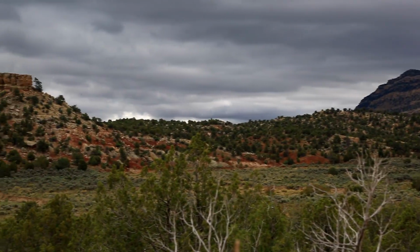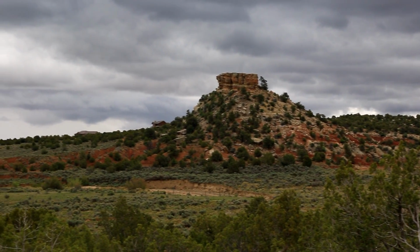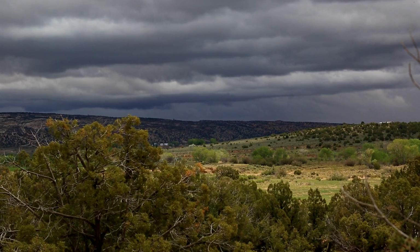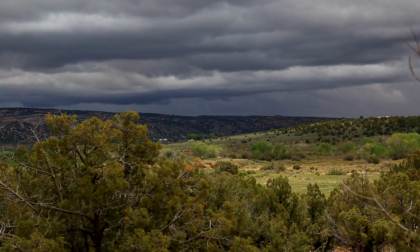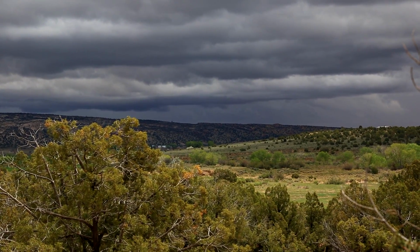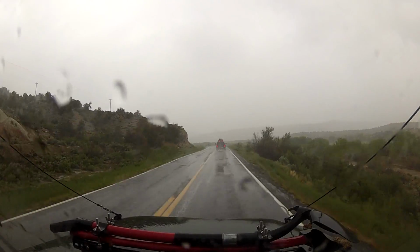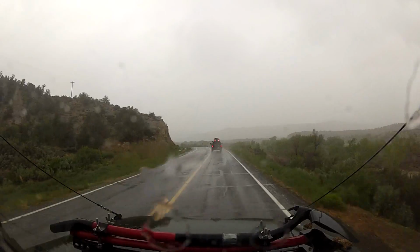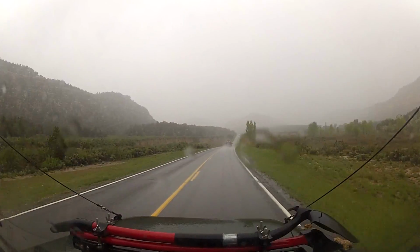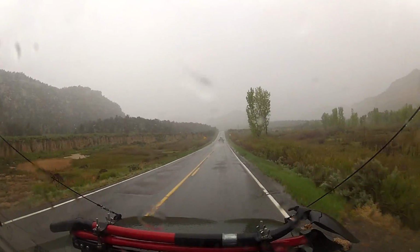We're almost to the end of Smoky Mountain Road. You can see a lot of storms are forming up around here. That's off in the direction of Collet Top, in fact, where we were supposed to camp tonight. Well, this is a storm that was coming up from the south, and we'd have had to drive through across Smoky Mountain. So we made the right decision turning around.